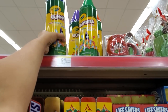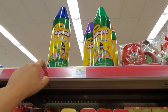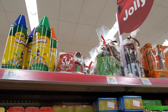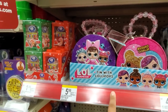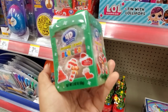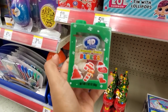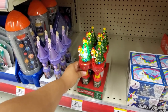What in the world? They make gummies, Crayola, and it's a coin bank? I had no clue. $5.99. Okay, you can find that in Walmart, and they do have the mugs. You are gonna get candy, and they got candy blocks for $2. Oh, gummy candy blocks. Okay, I'm not sure how well that will hold up. I mean, they're gummy, they're not hard candy. And this, yeah, I like that one.